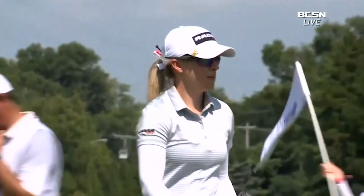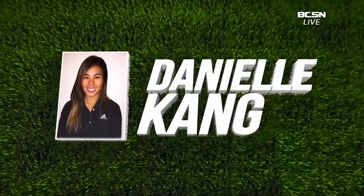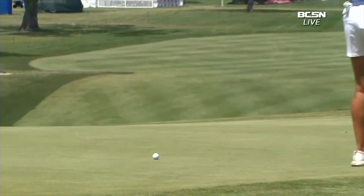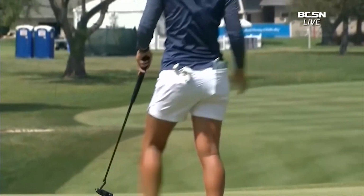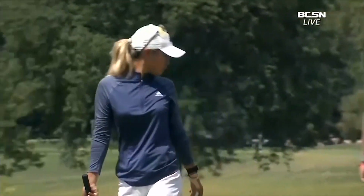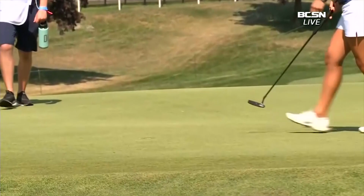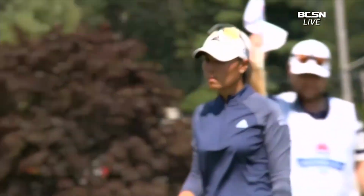The final group, Danielle Kang and Lydia Ko. We'll begin with Danielle Kang. She started the round at 12 under par. On the first hole, that was a par putt. It comes up short. She taps in for the bogey, so she moves to 11 under. She kind of struggled a little bit yesterday. Didn't make a whole lot of birdies yesterday, but didn't make a lot of bogeys either, so she was just kind of hanging in there. On 9, birdies starting to fall for Kang. She moves to 14 under with that birdie putt.